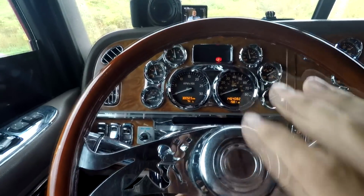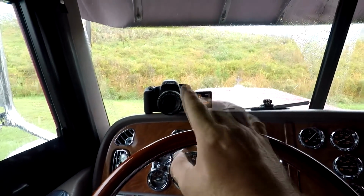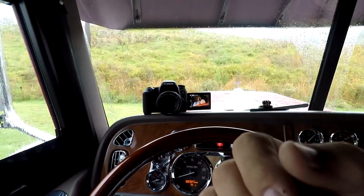So here we go. So here's the interior shots. All right, this is what I see going down the road. Now, here's the camera. It's a 77D that I'll be driving down the road, shooting back at me.